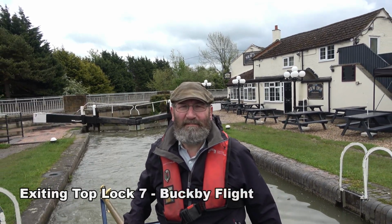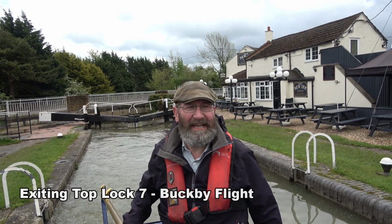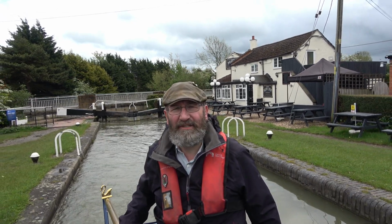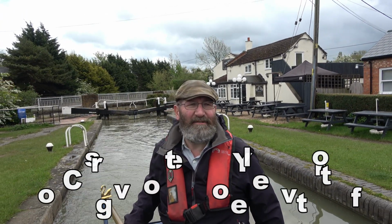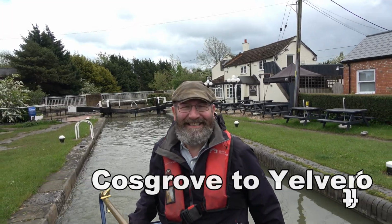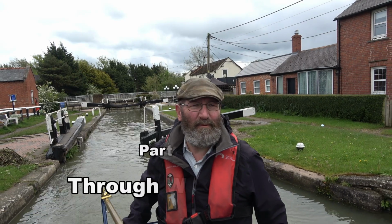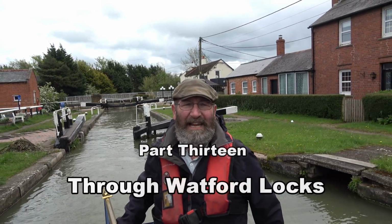Just exiting Top Lock, which is by the New Inn Public House. Whilst I was working the lock, the boat came along, so I don't need to stop and shut the gate, because he'll be able to go straight in. So, pleased about that. I'm going to stop and just fill my water bottle. I don't think my tank needs any water.